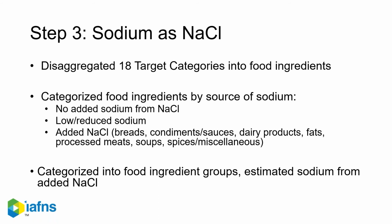Foods with low or reduced sodium comprised the second category, and the third category represented ingredients that contained some added sodium chloride. These were the ingredients in the top 18 categories, representing primarily breads, condiments and sauces, dairy products, select fats, processed meats, soups, and miscellaneous foods, including spices. Table salt was an ingredient in some mixtures and was included in the category of sodium-containing ingredients. We categorized all of these sodium-containing ingredients into approximately 60 food ingredient groups and estimated the percent of sodium as sodium chloride in each group.